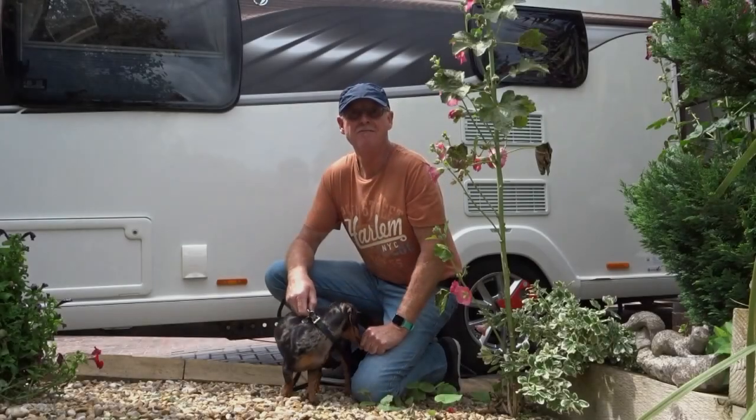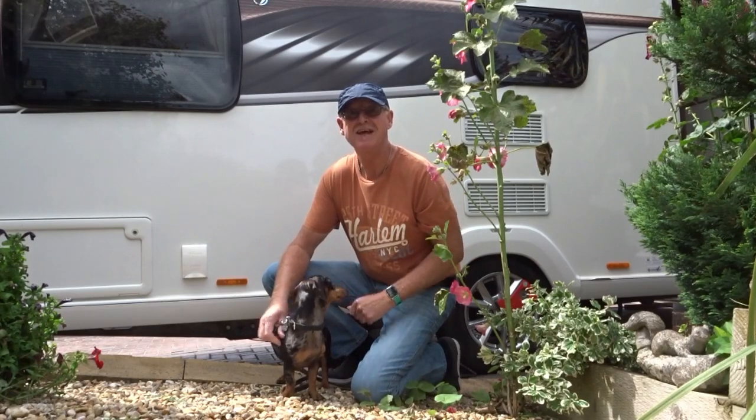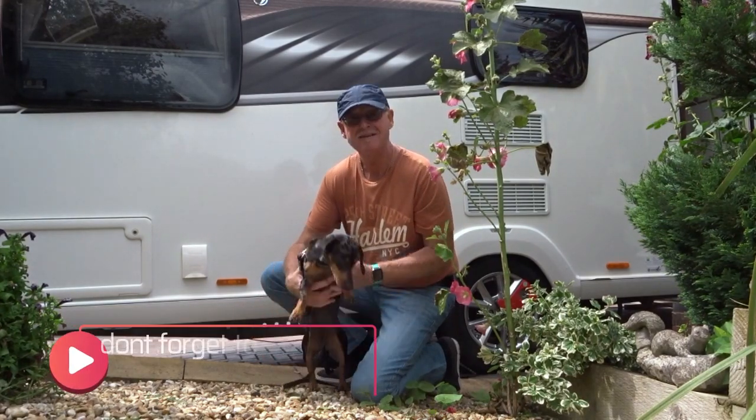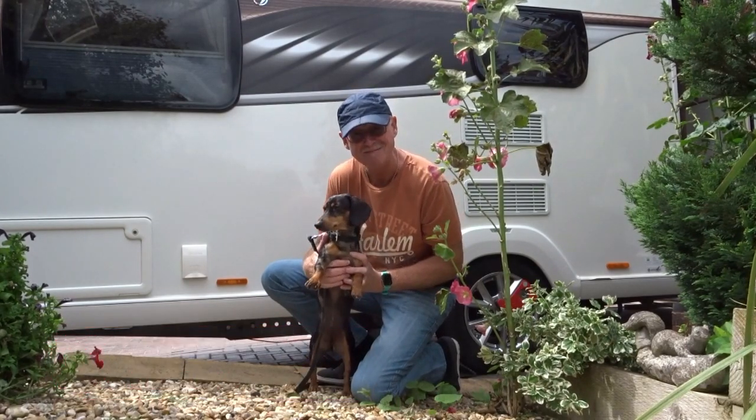Well, we're home from the caravanning holiday. It was down Devon. Just thought I'd show you the campsite we've been to. As you can see, little Sadie's glad to be back, although she's had a good time.